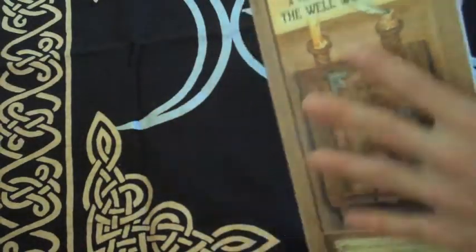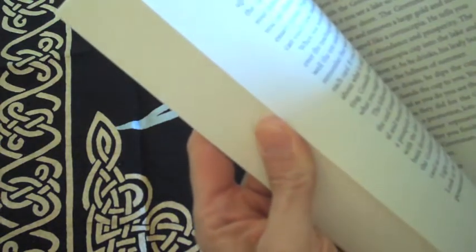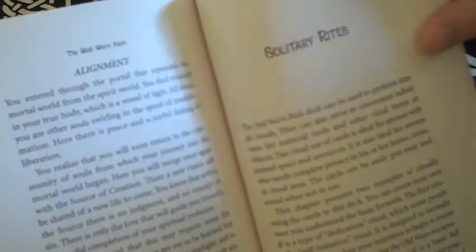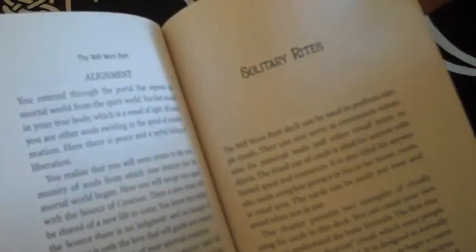So they go over in this book and with these cards what they consider the most basic concepts. And, oh yes, at the back there are also some suggestions on solitary rites that you can do using these cards instead of the actual objects.